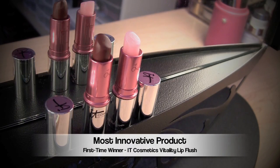Of the year, to me, that has really brought about an interesting formulation, an interesting function. For me, that's the IT Cosmetics Vitality Lip Flush. Go back to my lips video and watch for more information on these, but basically what these are is a highly, highly moisturizing product that will stain your lips, give your lips gorgeous color, but at the same time make them feel just as comfortable as ever.